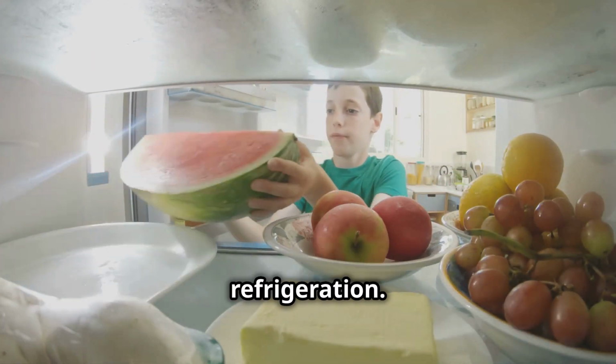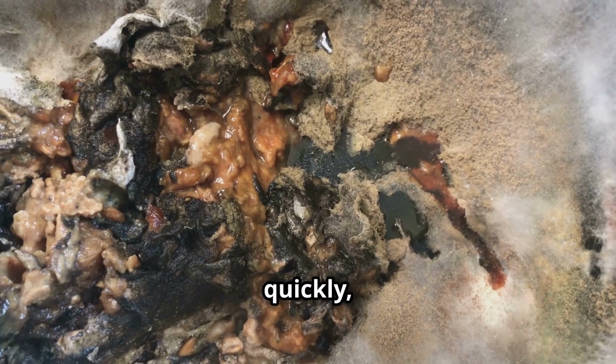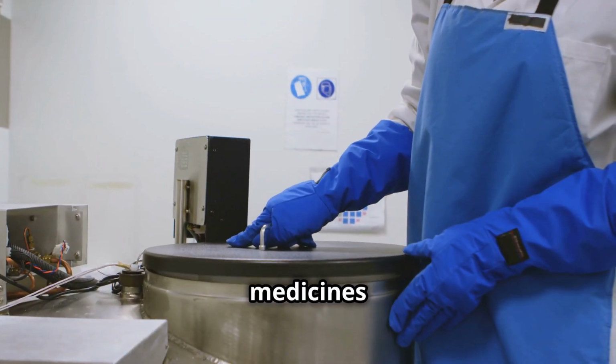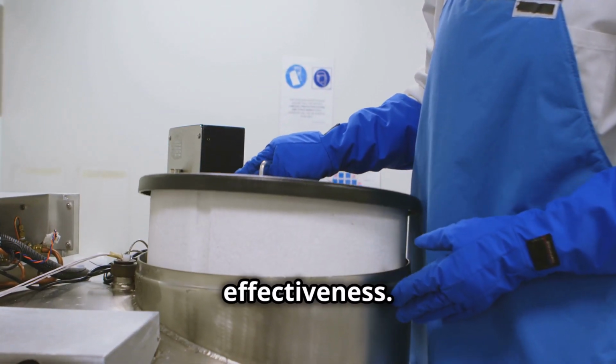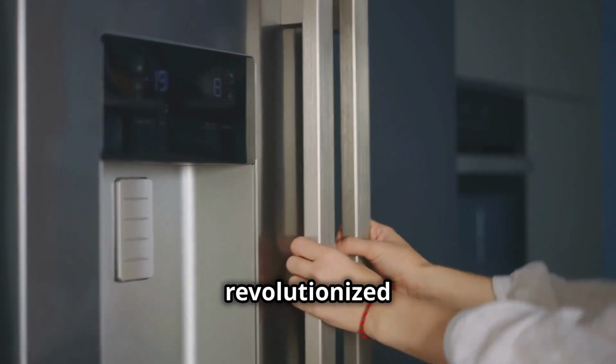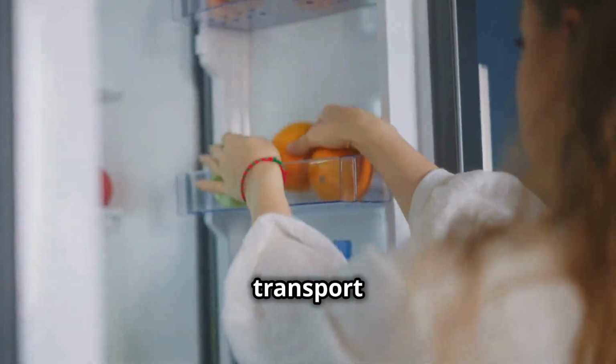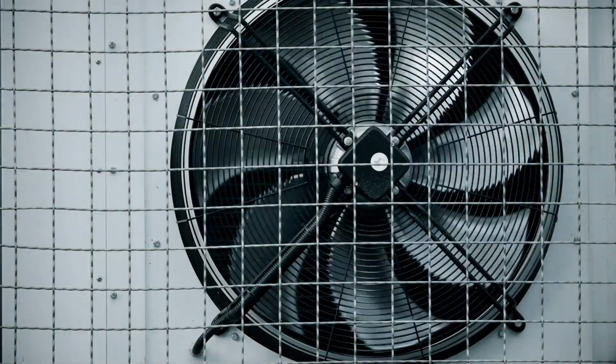Imagine a world without refrigeration. Food would spoil quickly, leading to waste and potential health hazards. Many life-saving medicines require refrigeration to maintain their effectiveness. Refrigeration has revolutionized our lives, making it possible to store food safely, transport goods over long distances, and live comfortably in all climates.